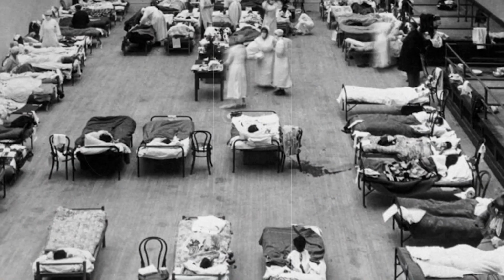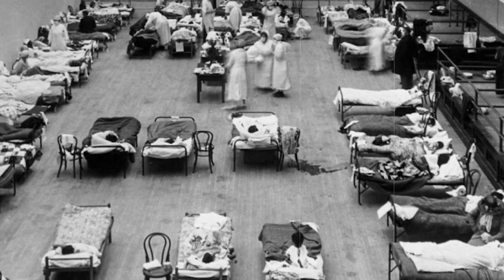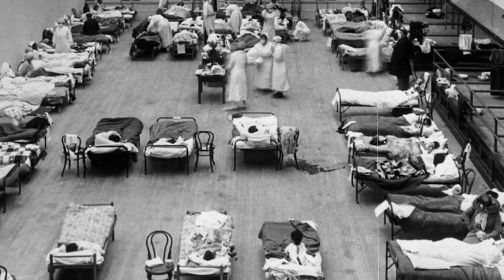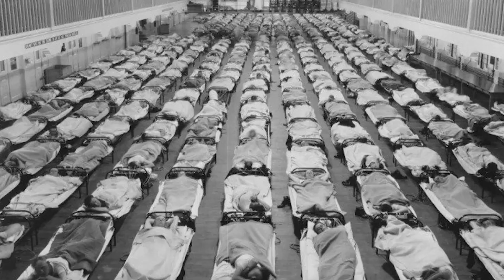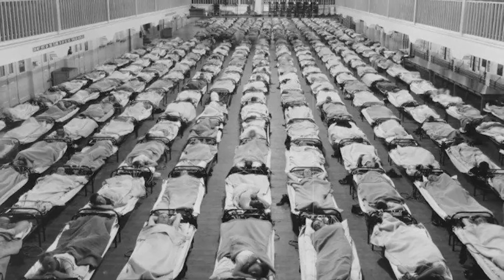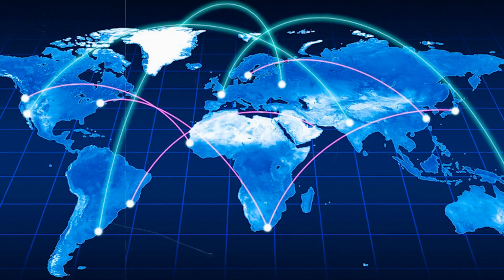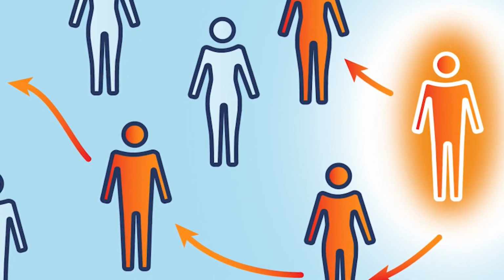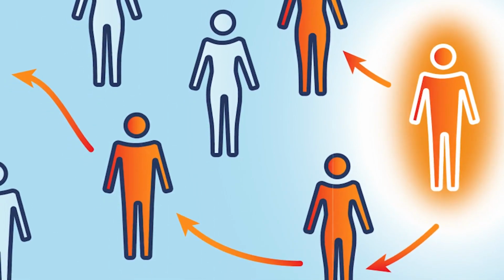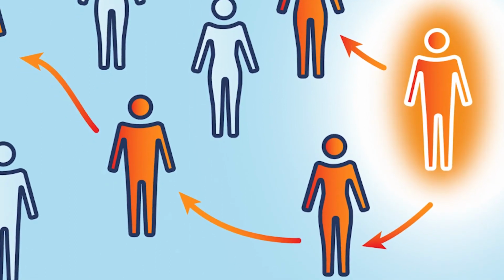Today, the lessons learned from the Spanish flu continue to inform public health policy and research efforts aimed at preventing and mitigating the impact of future pandemics. One of the key lessons learned from the Spanish flu is the importance of early detection and rapid response. In today's interconnected world, diseases can spread quickly and easily, making it crucial to identify outbreaks as soon as possible in order to contain them.